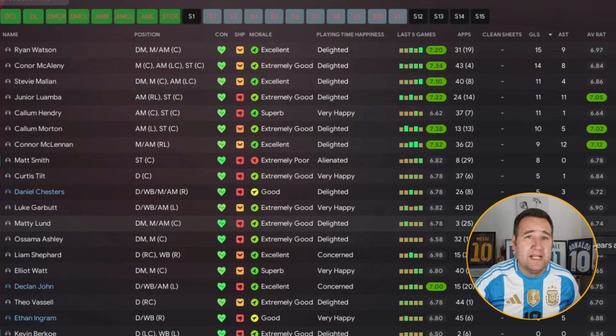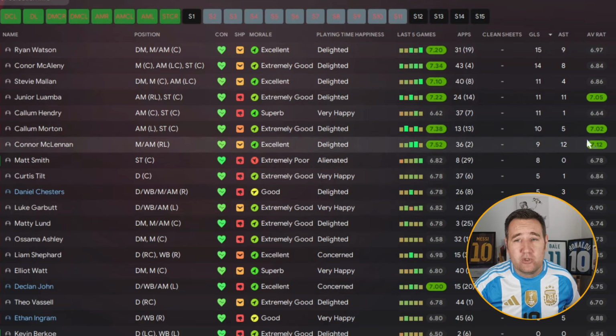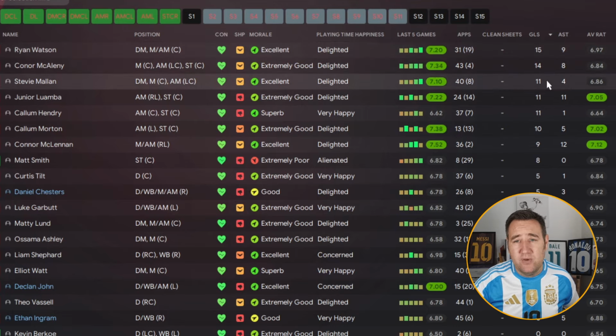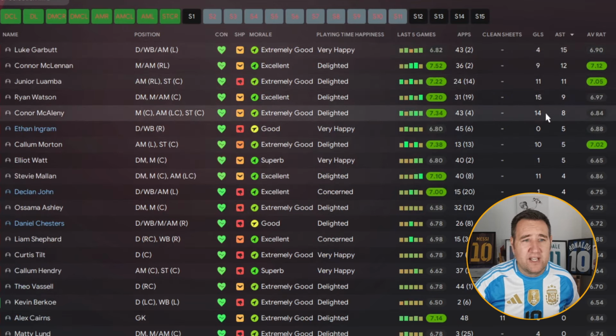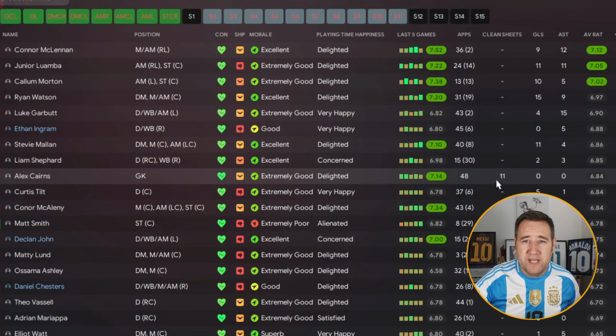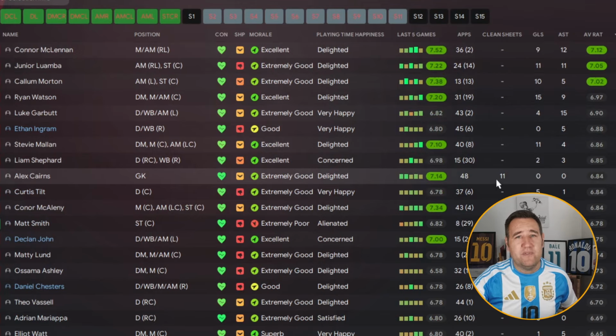So let's look at some player stats in more detail. Top goal scorer, Ryan Watson, playing as the Roman playmaker with 15 goals. McLennan with 14. Malin with 11. Assists are coming from Luke Garbett with 15 assists coming from the left wing back. McLennan with 12 assists. The best performer, we've seen it earlier, was McLennan with a 7.12, a very good season.